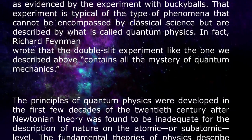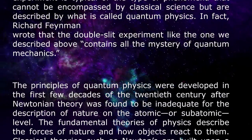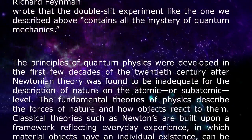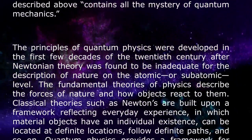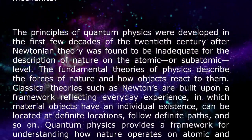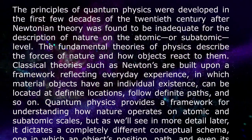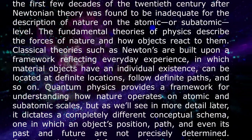The principles of quantum physics were developed in the first few decades of the 20th century after Newtonian theory was found to be inadequate for the description of nature on the atomic or subatomic level. The fundamental theories of physics describe the forces of nature and how objects react to them. Classical theories such as Newton's are built upon a framework reflecting everyday experience, in which material objects have an individual existence, can be located at definite locations, follow definite paths, and so on.